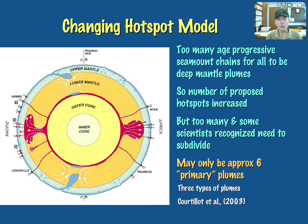And then there may be a third class of hotspots that have their roots in the upper mantle. So there may be a whole series of different types of hotspots. Well, that certainly has a lot of implications for that reference frame. Which ones can you really count on? So, next slide.